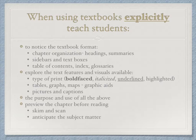Especially teach them to pay attention to the pictures and captions. Many times I notice that students ignore those visuals and pay attention only to the paragraph style body text. There are times where students have asked me about their science textbooks and they'll say things like, I can't find the answer to one of the questions, Mrs. Schultz. It's nowhere in here. I've reread this section and I just can't find it.